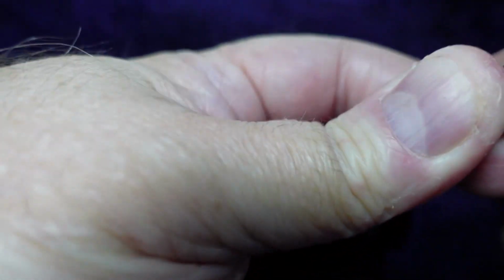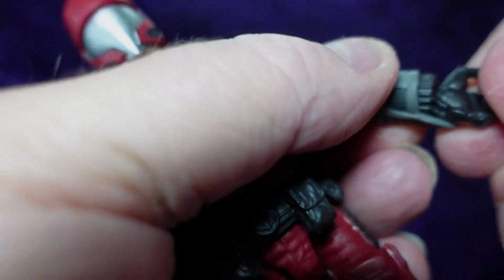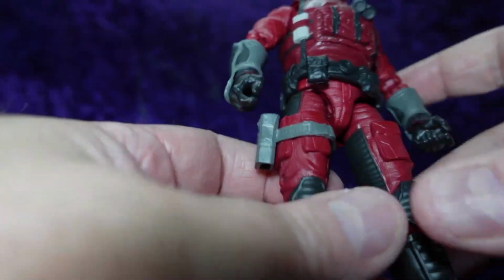Is that an in and out? No, that's an in and out on the right. Is it an in and out on the left? No, it's an up and down on the left. That's interesting. I guess this guy's a lefty.